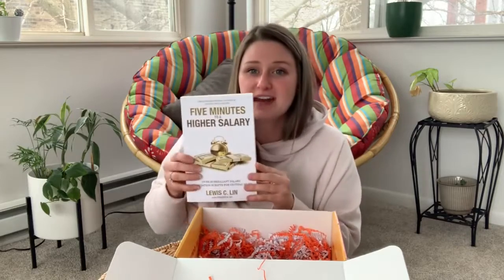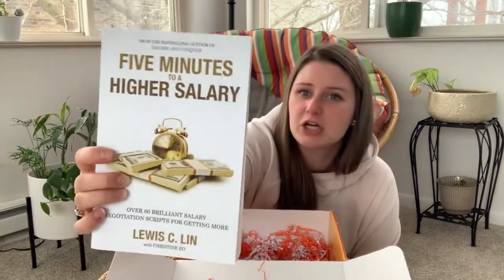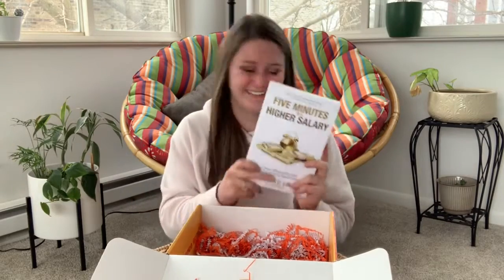And last but not least, this is 5 Minutes to a Higher Salary. Just a good self-help book about money management and what to do with your money. This is gonna be helpful.